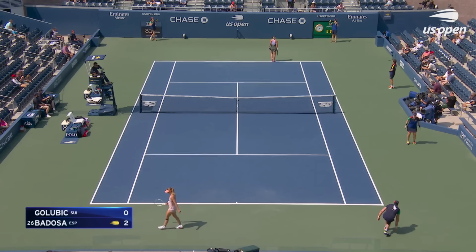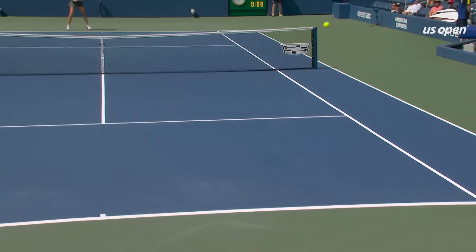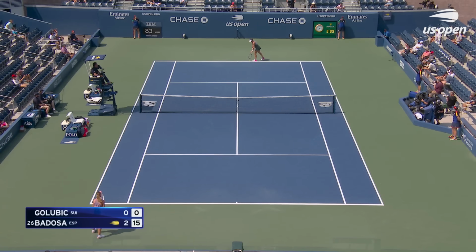Just quickly run you through Paula Badosa's year so far. Third round at the Australian Open, round of 16 in Stuttgart on the indoor clay, round of 16 at Rome as well, third round of Roland Garros, quarterfinals Bad Homburg on the grass, round of 16 at Wimbledon, then a champion at Washington DC, and most recently a semi-finalist at Cincinnati. Some excellent results.